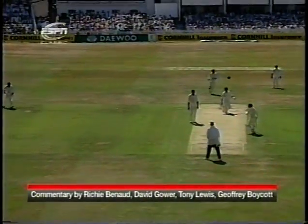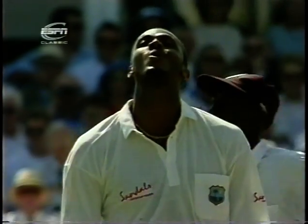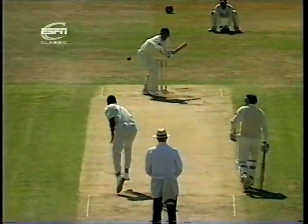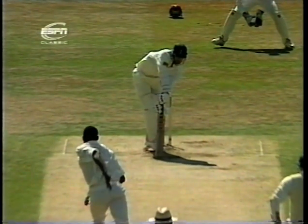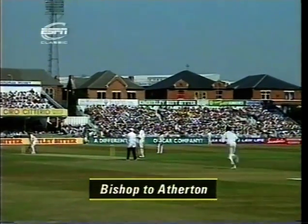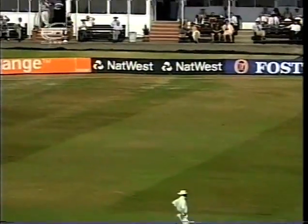Big appeal. That was the slower ball again from Courtney Walsh. That's the way that Nick Knight was out in the first innings at Old Trafford. The slower ball deceived him. And he's managed to get a bat on that one. That'll be 4.